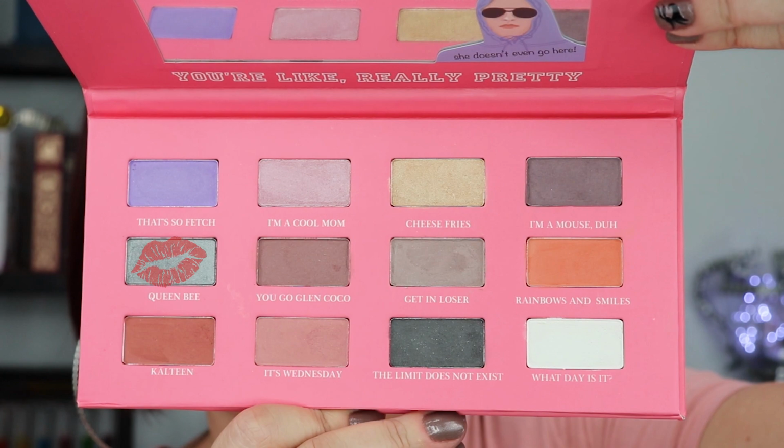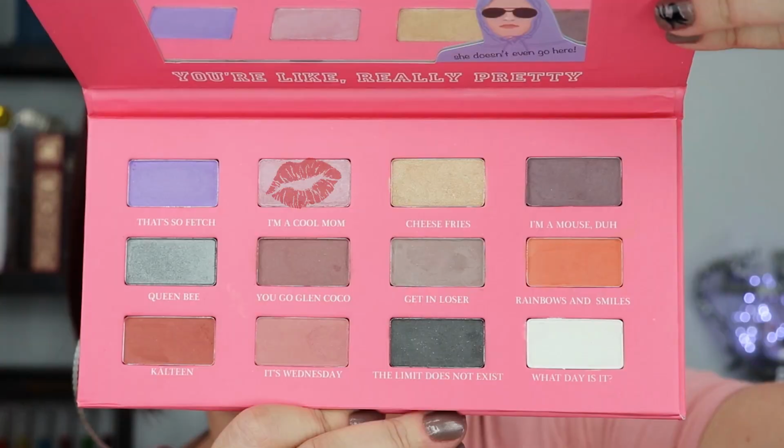Then with my finger, I'm going into Queen Bee and just adding this to the center of the lid and kind of blending it out into those gray tones on the outer half of the eye. Then I'm using I'm a Cool Mom on the inner portion of the eye and just kind of blending it into the Queen Bee shade.